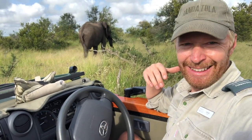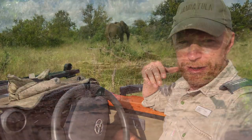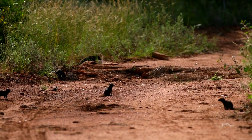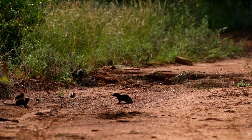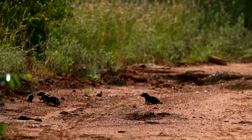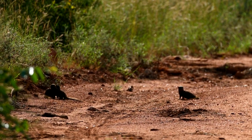But yeah, he's too young and not confident enough to carry through, and there are so many baby mongooses on the road. Oh, they're gonna stay. These are tiny baby dwarf mongooses. Look at the size of these things. It's difficult to get a scale in a shot like this, but they are so cute. I mean, dwarf mongooses are tiny at the best of times, but when you've got the little babies out here, sweet man.